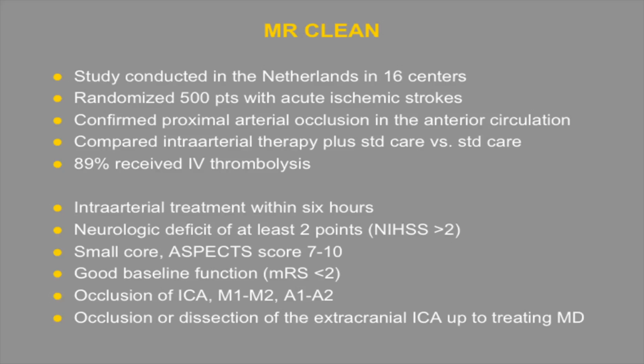About 500 patients were randomized. And they were randomized either to receive intraarterial therapy plus the standard of care. Standard of care could have been TPA or no TPA, depending on whether the patient fulfilled criteria or not, versus just standard of care alone. Now, bear in mind that about 90% of the whole group actually ended up receiving thrombolysis, all right? So they had to be treated within 6 hours. This is also a new concept in that it didn't matter what the NIH was as long as it was disability.